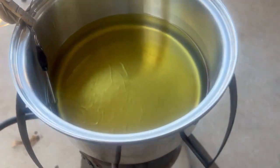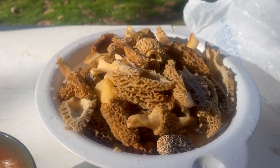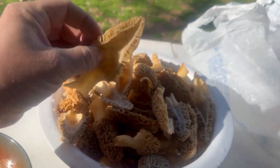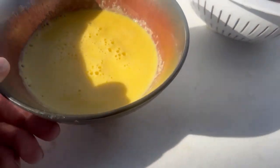So we got our oil heating up here. This is canola oil. We got our morels prepared here. So we cut them vertical. That way they're kind of easier to eat. Here's our egg wash.